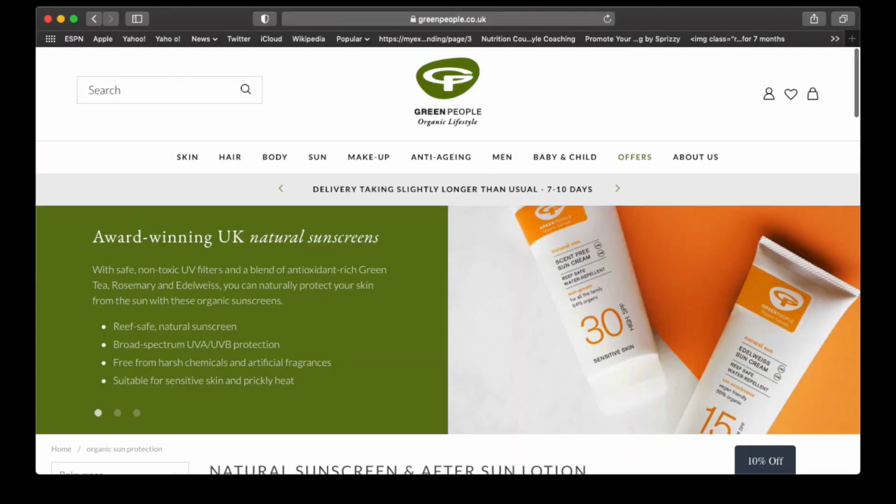One other one I want to mention, and I'm going to put a clip of the Instagram page on here. I think it's Green People. I've bought from them before. They do amazing, oh God, it's awful to say this now, because I feel like we won't be going on holiday anytime soon, but they do amazing organic sun creams. You can make your own as well. There are lots of recipes online for making your own, so easy to find. But Green People do really, really nice organic sun creams. So that's another company that I'd really recommend. I will put their Instagram picture up here.